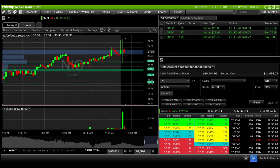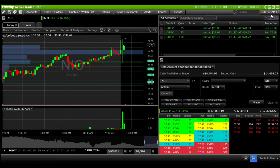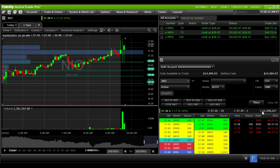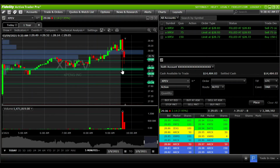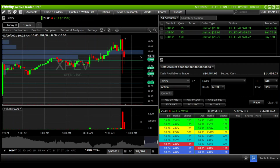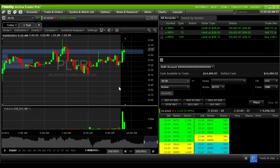On NEO, I missed it completely. You see here on time and sales, it's 9:37:32, and the current market time is 9:38. So I think I have some platform issues. Had I placed my 3 orders out there, I would have got a great trade, because the low of this candle was 28.14, which obviously crossed my second support level, and it just touched my third support level.